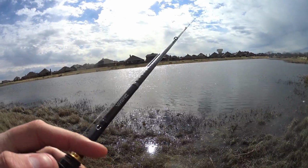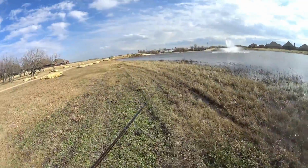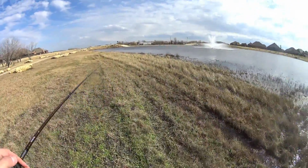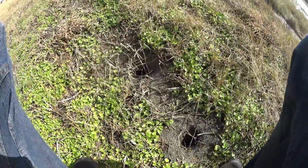That little bass finally made it out. Seen a ton of these crawdad holes all over the place. Ton of them over here. That's what these guys are right here. Little crawdad holes.